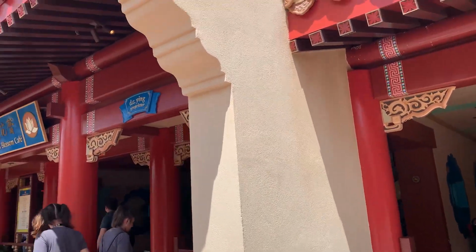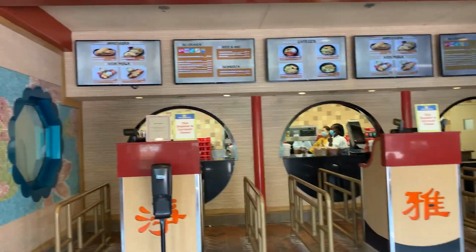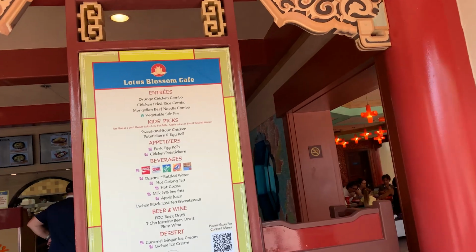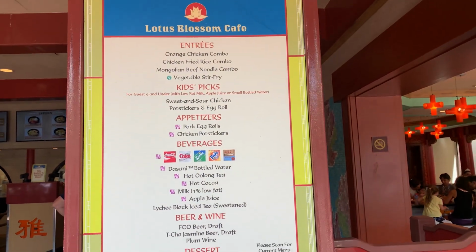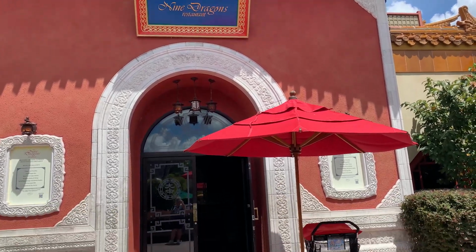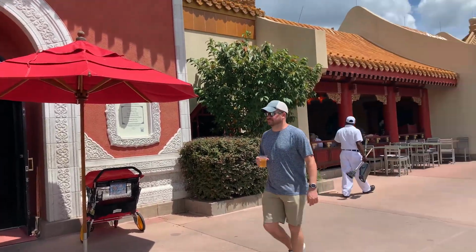They also have a quick service here. Let's see if I can get a picture of the entrance. The Lotus Blossom Cafe. There we go. Here's their menu. So here's where the Nine Dragons restaurant is. That's the opening for reference.